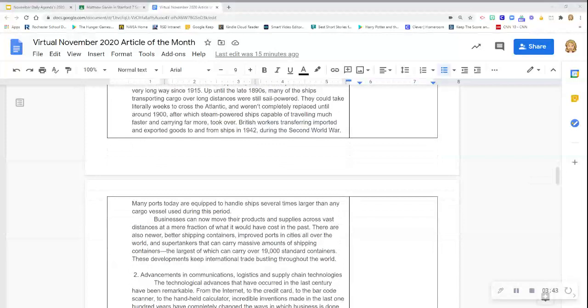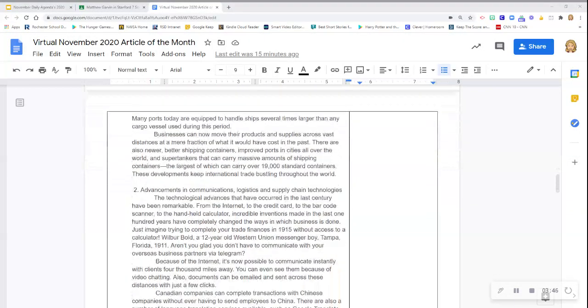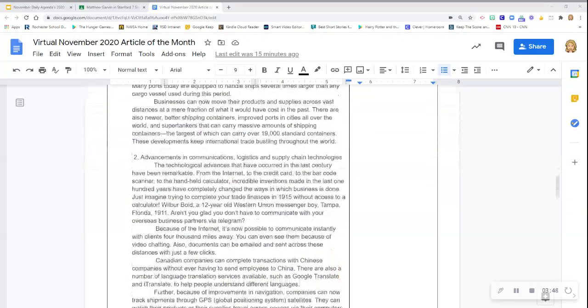Many ports today are equipped to handle ships several times larger than any cargo vessel used during this period. Businesses can now move their products and supplies across vast distances at a mere fraction of what it would have cost in the past. There are also newer, better shipping containers, improved ports and cities all over the world, and super tankers that can carry massive amounts of shipping containers, the largest of which can carry over 19,000 standard containers. These developments keep international trade bustling throughout the world.